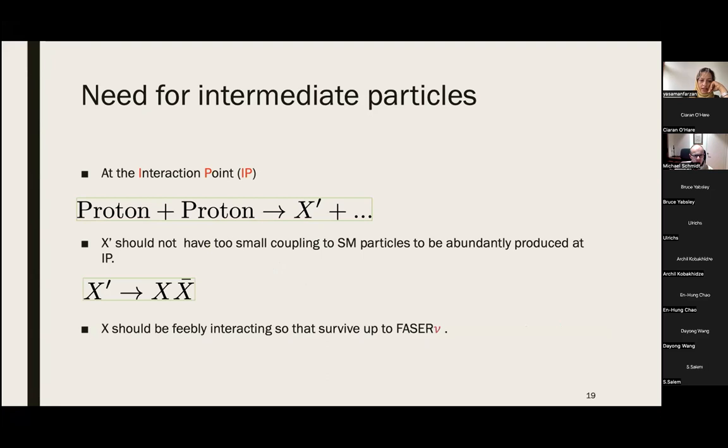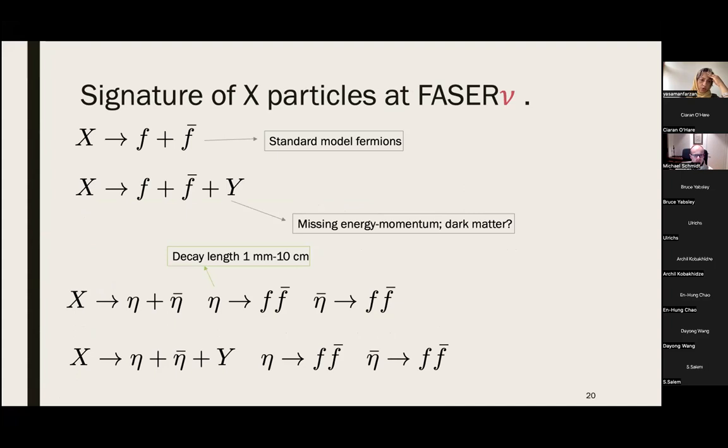Now, suppose that interaction of two protons produces such new particles, a particle that I indicate with X prime. Let us suppose that X prime decays rather fast, close to the interaction point, to two feebly interacting particles that are metastable, and they can reach the detector because they are so feebly interacting. Let us suppose that these X particles come to FASERnu or FASER and then decay to standard model particles and possibly some dark sector particles along with them. Well, in this case, both FASERnu and FASER can see the signal and study it and make a discovery.